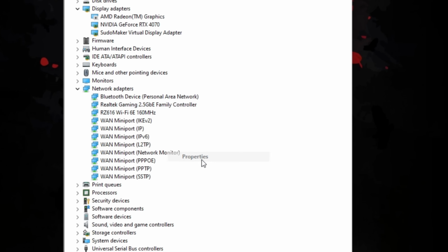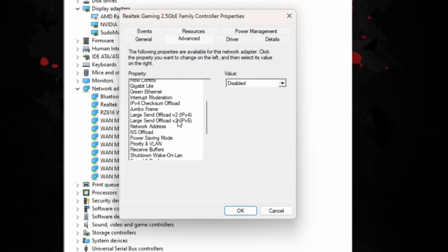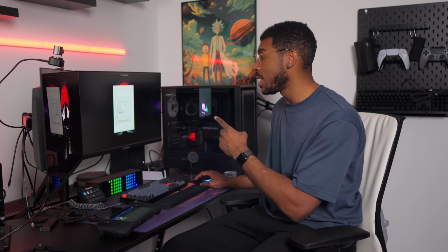Once you have that selected, you want to right click on it, go to properties, and then if you go to the advanced tab, we can scroll down here and see this Wake on Magic Packet. We need to make sure that this is enabled in order for Wake on LAN to work. A magic packet is basically some data that another computer or device sends to your PC while it's sleeping in order to wake it up.